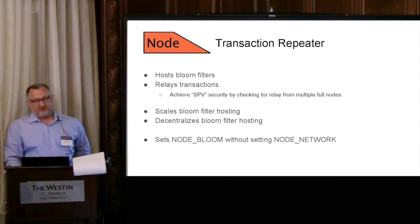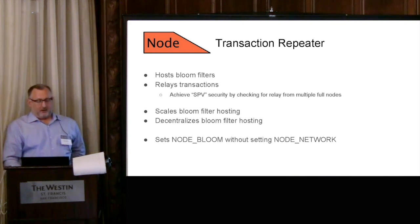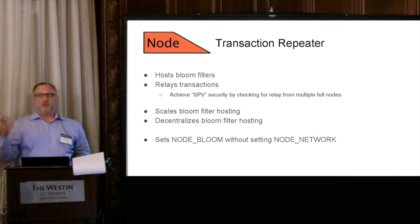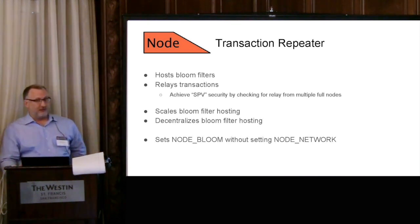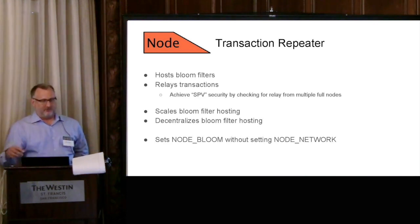And the third type of service that's needed, which the full nodes provide today to SPV wallets, I call a transaction repeater. It would be a node that hosts the Bloom filters. Today, my nodes may be connected to maybe 75 different SPV wallets at any one time, hosting the Bloom filter for each one of them. But they also have the full blockchain. You could have a node more specialized in hosting Bloom filters and relaying transactions. It has to see all the transactions in order to know if they match the Bloom filters.